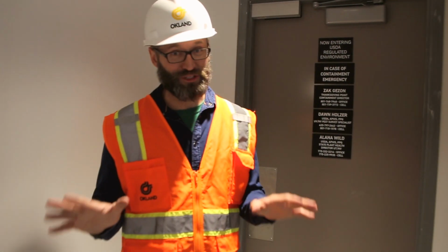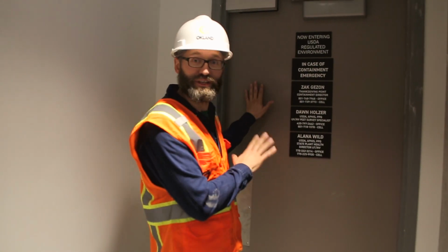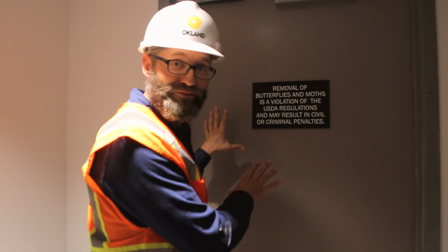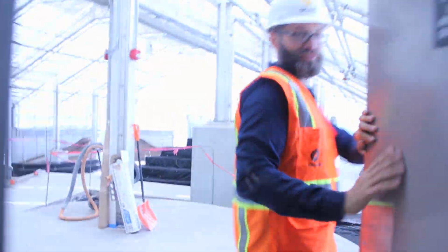Awesome, well now we're gonna see something super, super cool. Come with me, we're gonna go into the conservatory. We have to pass through this vestibule door to make sure none of the butterflies get out. Come on in. So this is a USDA regulated environment. We can't even go in until that door is closed. Now this door unlocks and we'll come into the conservatory.